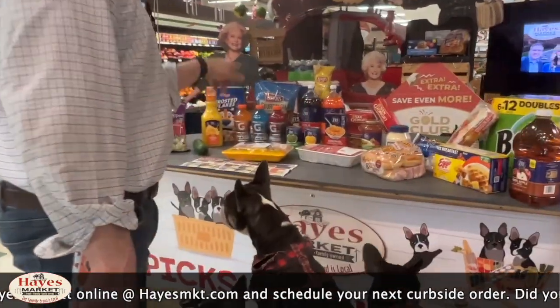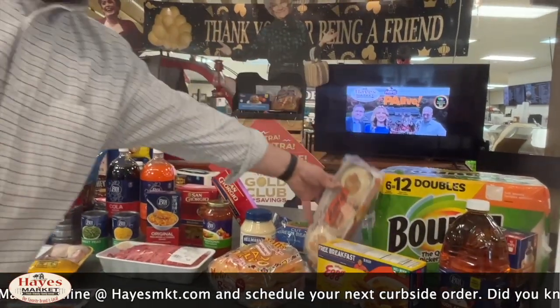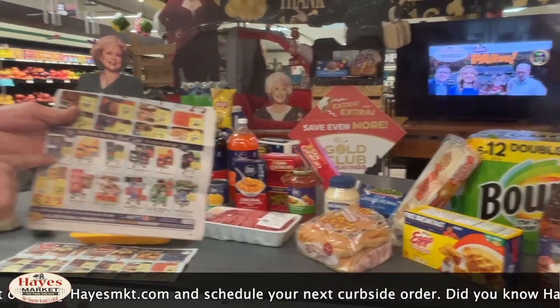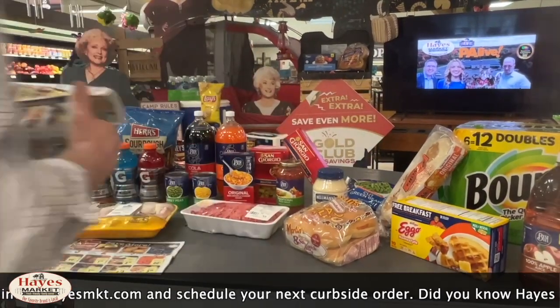So, folks, here we are. Let's talk about the buy one, get one. Thomas's English Muffin. Find that here at Hays in the Sure Safe Circular. And we also have the Best Yet Frozen Vegetable, front page item, 99 cents. Here's the cut green bean.